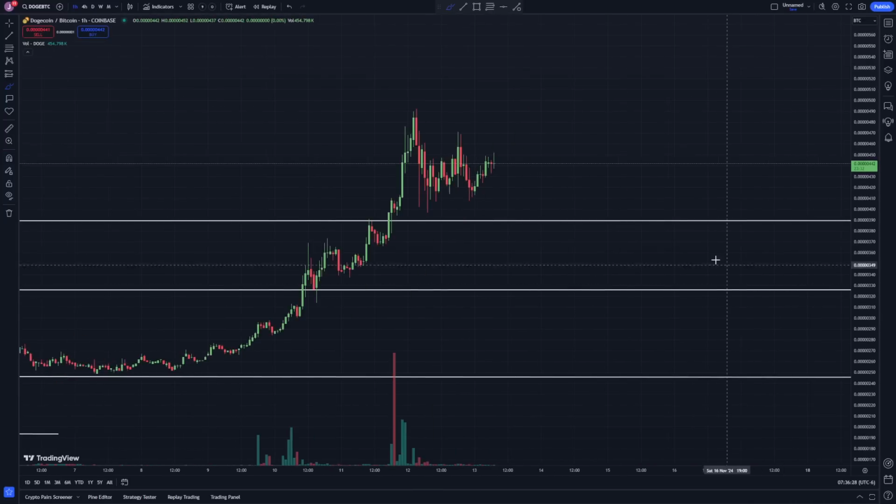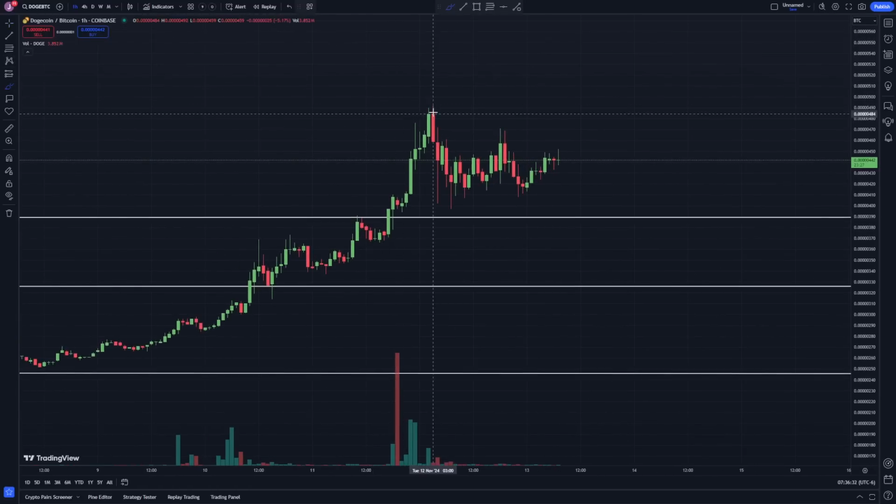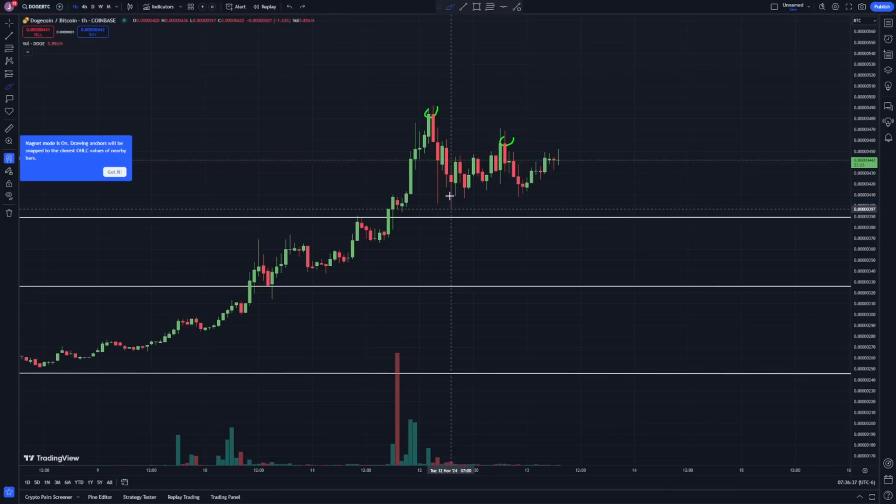All right, so here's what we're looking at on this chart. So we have, let's see, we have resistance, support, maybe something like that.